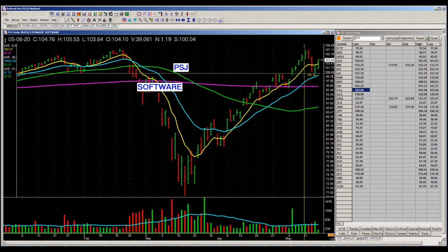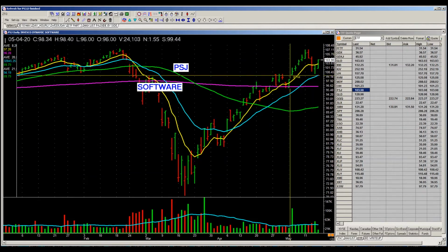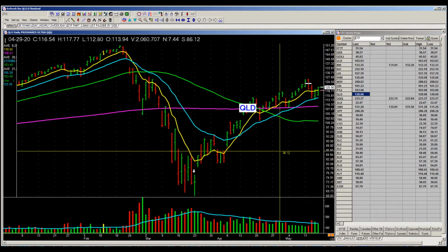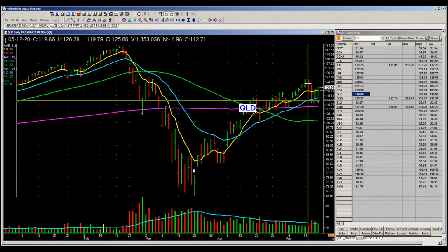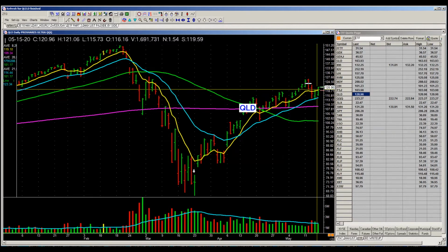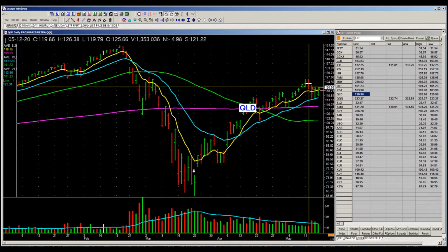Software, hanging in there, leading. We own some software stocks. It's been leading for a while, and that's good. QLD, look at this, above the rising 8-day. We own QLD, bouncing off the 20-day. Now, I'm not saying buy it here. That's not my point. But compare and contrast.